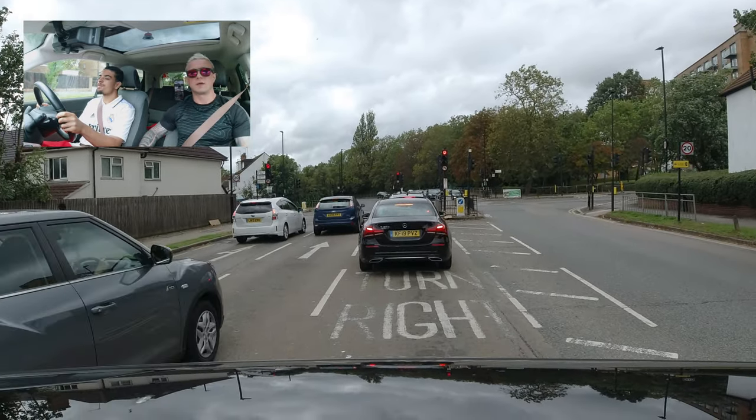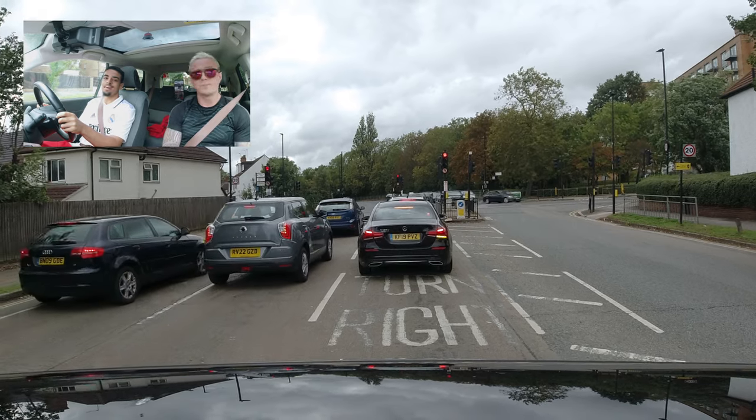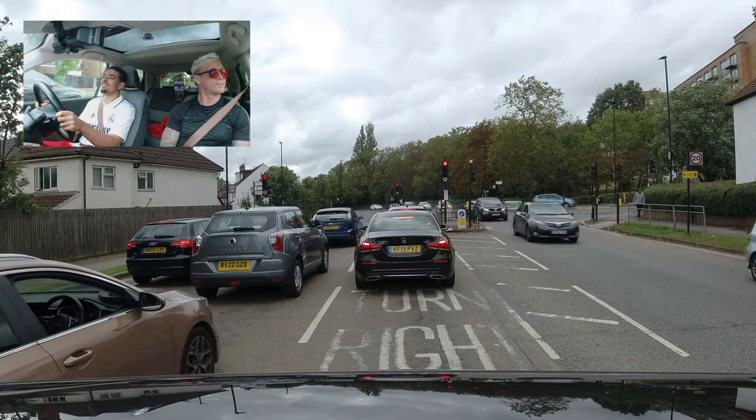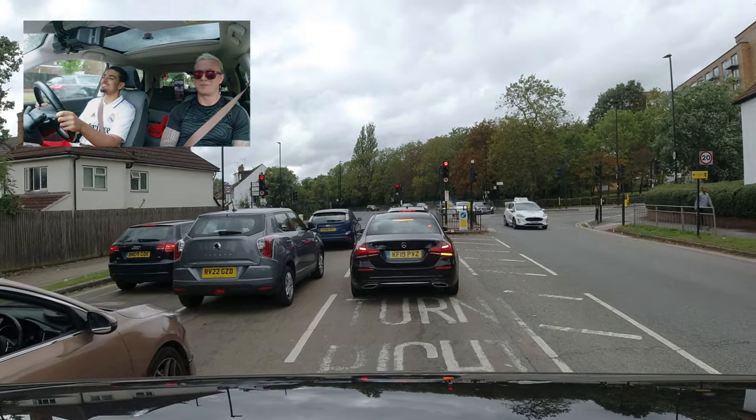The camera doesn't like me. I'm gonna have to look into that. Keep switching off. It's all right, we got a backup camera, so we're all good. Longest traffic lights. Yes, welcome back. Been here a few times before.